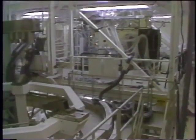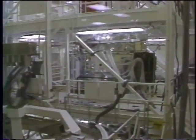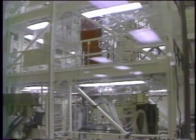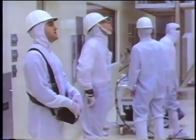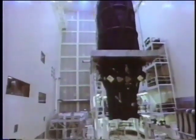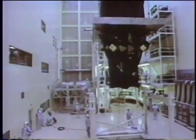Sadly, the Space Telescope's original launch date in early 1985 was postponed due to the budget shift from peacetime space exploration to developing new space weapons. Today, the telescope sits idle, waiting for the next shuttle mission and perhaps a new era of humanitarian space research.